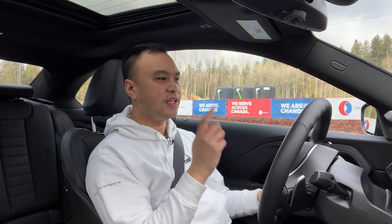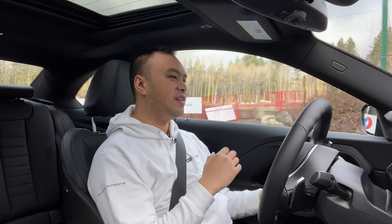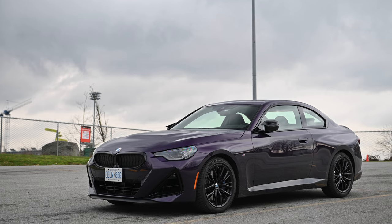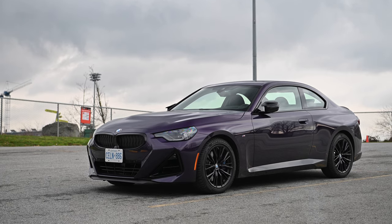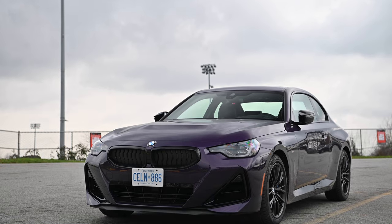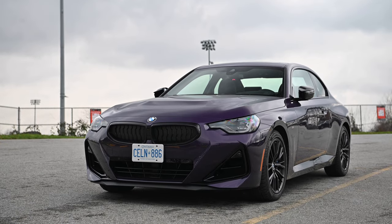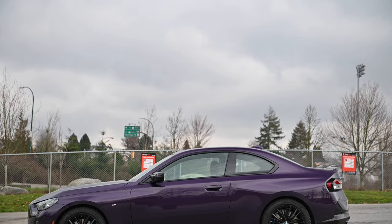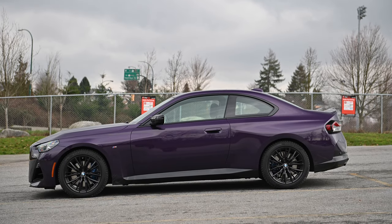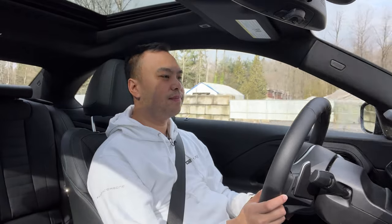Speaking of trade-off, the exterior. It's not for everyone. Just gonna flat out say that. The front end, I think it's a good-looking car in the front. I like the active shutters on the grille. It looks good up front. I have no problems with it. The headlights, even the overall side profile, how the front wheels are basically all the way up to the front. It's just a good coupe-looking body.